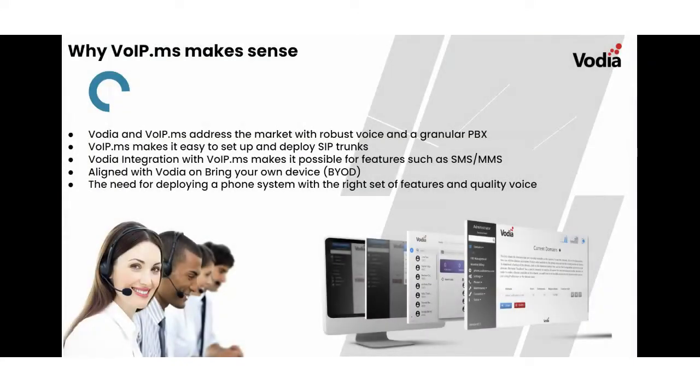So why Voip.ms makes sense. Vodia and Voip.ms are coming to the market together to offer the key components in a Voip package offering, a granular hosted PBX with a solid voice platform. And Voip.ms is making it easier than ever to set up and deploy SIP trunks on the Vodia platform.